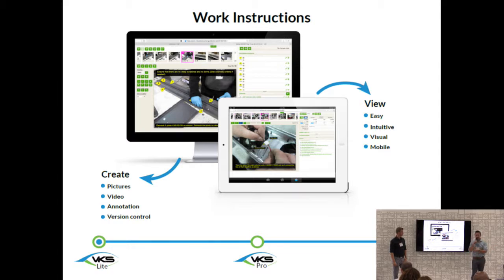That's, I think, one of the biggest benefits that we got from coming from a manufacturing company: we know firsthand how simple and easy something like this needed to be for a shop floor operator to use and have as a daily tool. It's very intuitive. It can be used and accessed from anything that has a browser, so tablets, iPads, computers. And that's really the core foundation of VKS, VKS Lite.